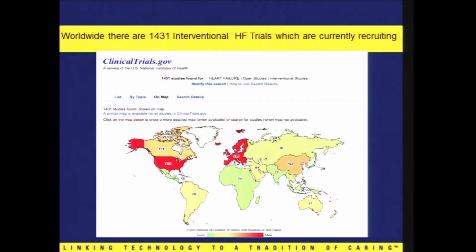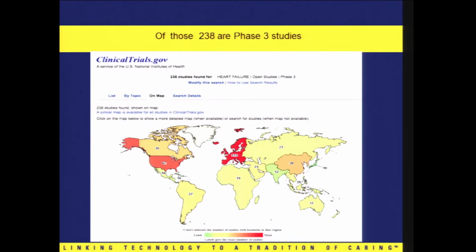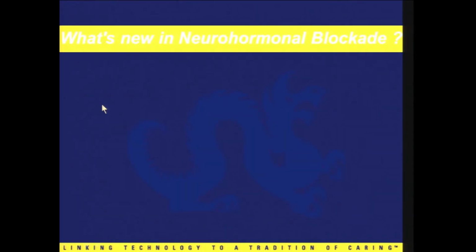But if you go to the clinicaltrials.gov website, I was surprised to see that there are actually 1,400 trials worldwide right now in heart failure that are currently enrolling. And of those, about 238 are actually in phase 3 studies. So there's a lot happening in heart failure. And of those trials, we have pharmacologic, device therapy, and also stem cell studies that are ongoing. But what I'm going to talk about is the bread and butter of heart failure and what's actually clinically available for us now in terms of treating patients.